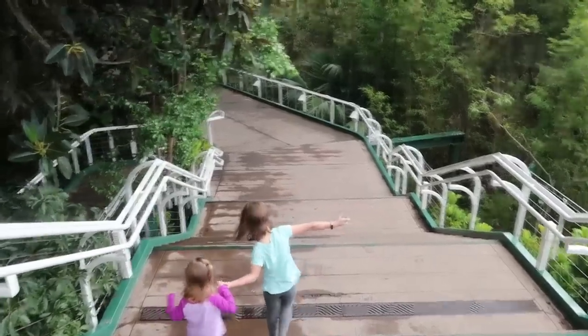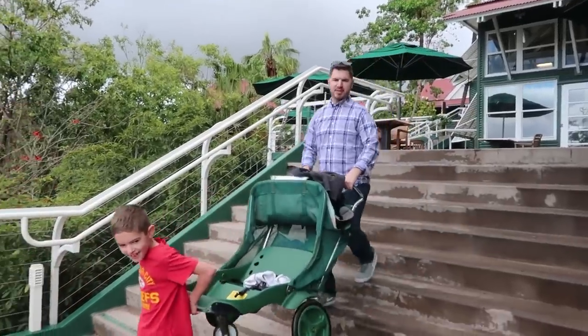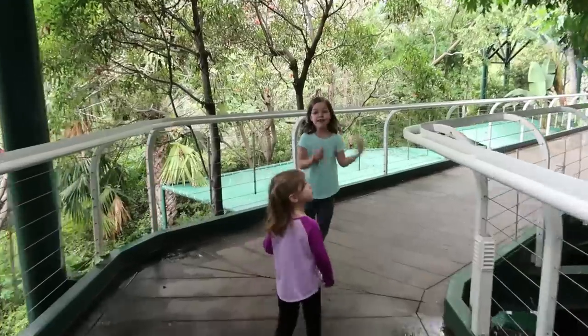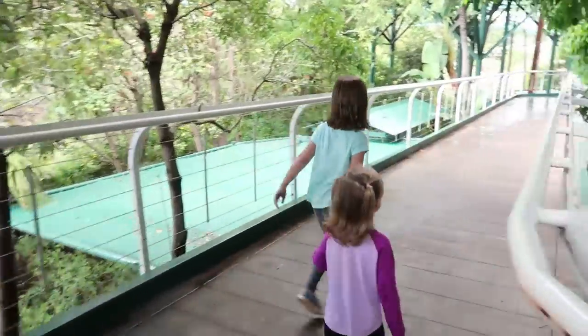Good job holding hands, girls. The elevator's broken. Problem is, we're gonna have to go back up, I think. Uh-oh. Where are we headed next, girls? To the restaurant. To eat lunch.